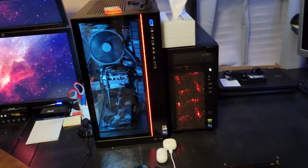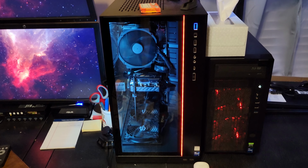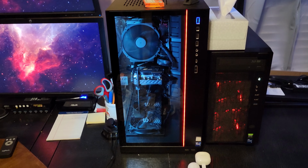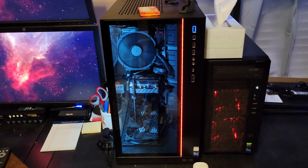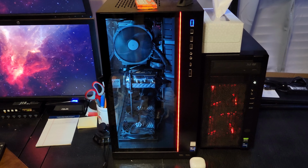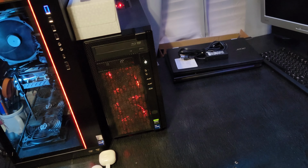I forgot about my storage on these things. So my main PC has 6 terabytes. Well, let me back up. My main drive is a 1 terabyte M.2. Then I have another 6 terabytes that's striped between 3 regular solid state drives. My other PC here has a 1 terabyte M.2 and an additional 2 terabytes striped across 2 regular solid state drives.